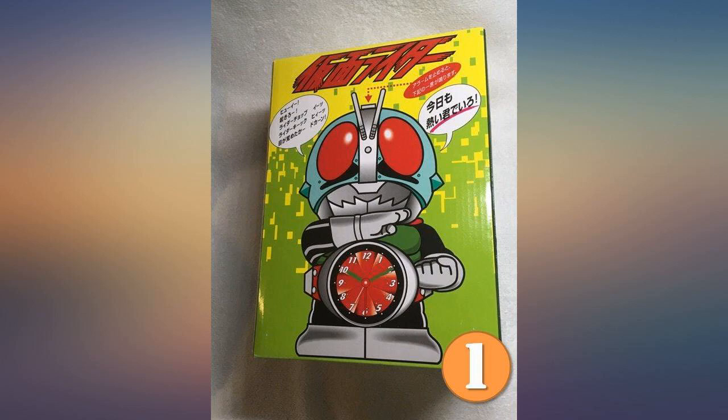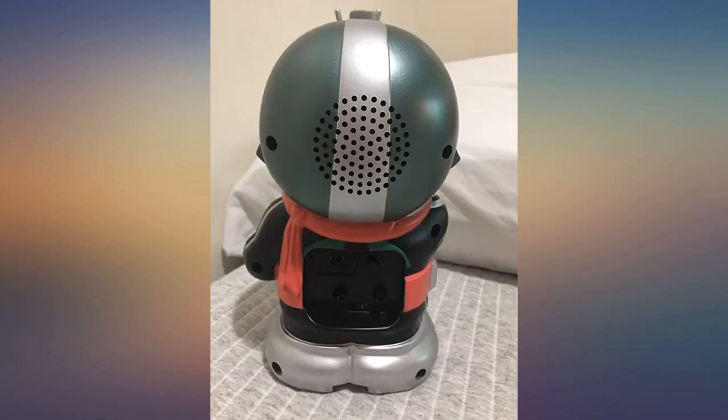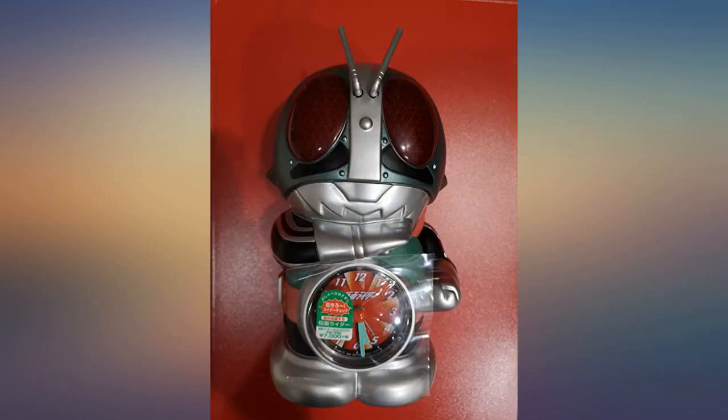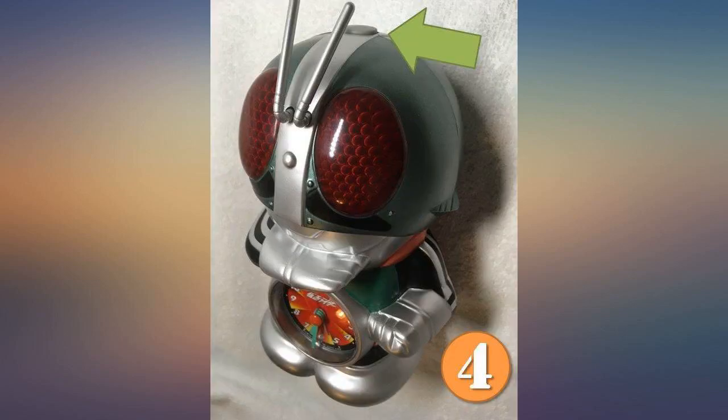I got this for my fiance who loves Kamen Rider and he loves it. I love it too, it's so freaking cute. Of course we can't read Japanese so we don't know how to set the alarm, but you can press the button and hear it go off anytime you want. Super Japanese wife, you know what I mean, haha.